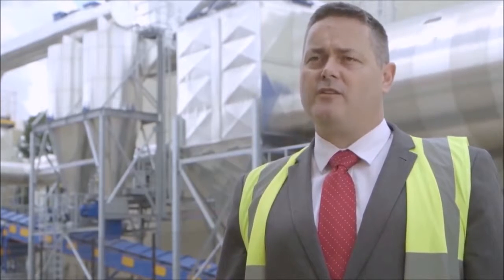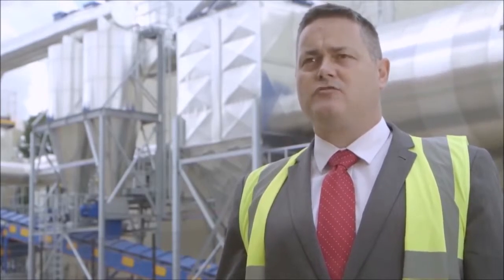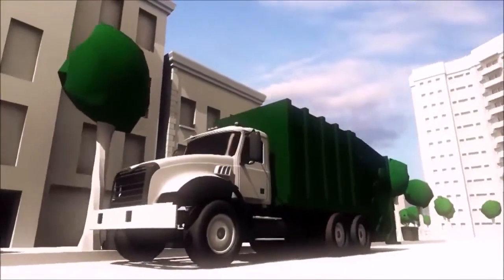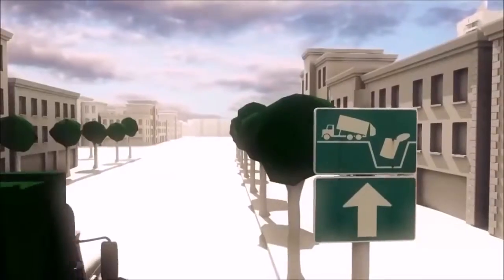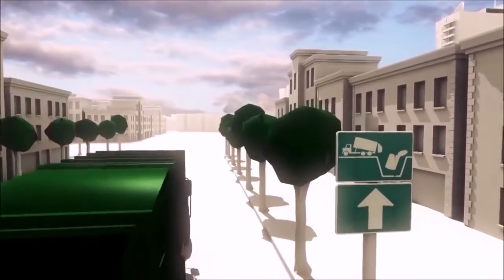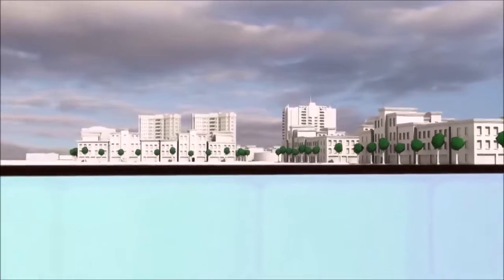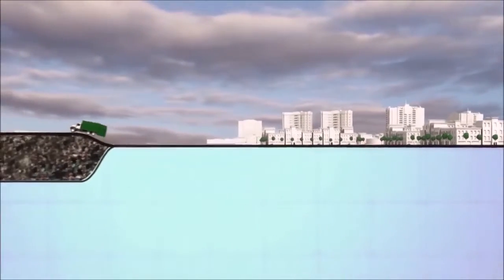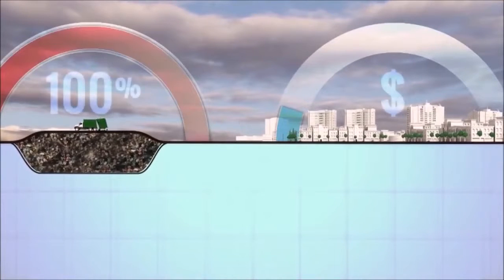So we decided that we could use the waste to make a fuel and then let somebody else worry about the actual technical side of incinerating or thermal treating the waste. We came up with a solution that we were happy with, and we bid that back to the council. The council were happy with the way that we presented and allowed us to then go forward on to the procurement of the technologies.